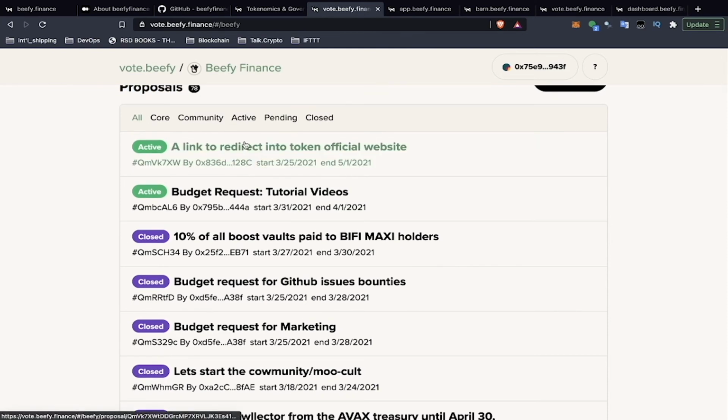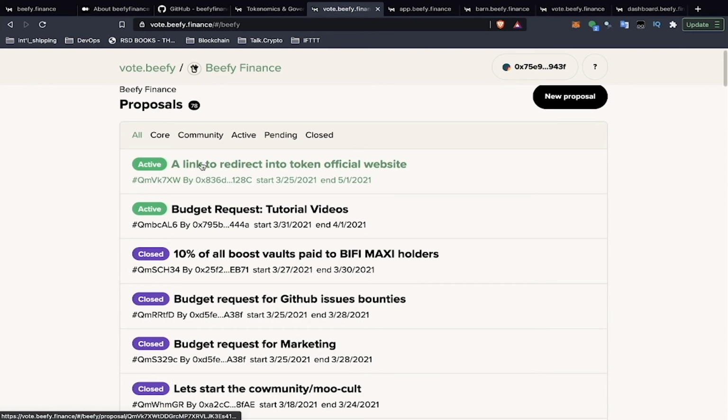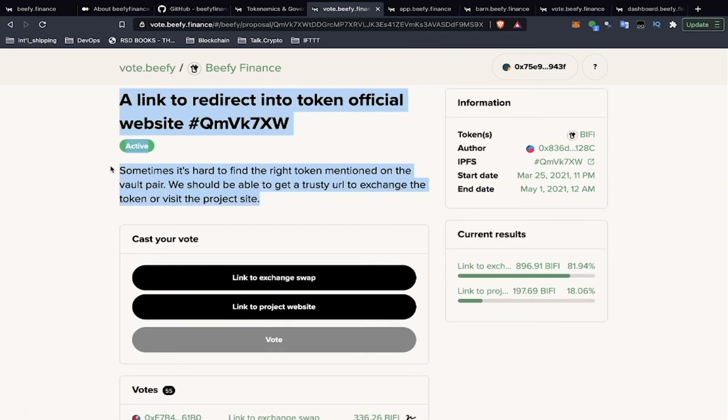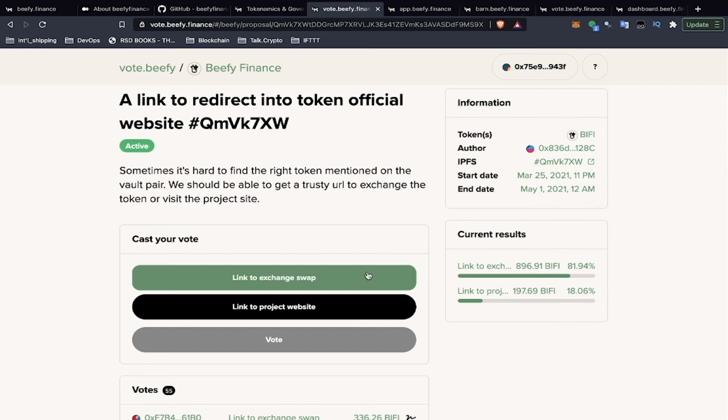And you can see there's even small things like here, a link to redirect into token official website. I actually was just having a problem with this. If you're on this wiki here, there's no link to actually take you back to the app. So it says sometimes it's hard to find the right token mentioned on the vault pair. We should be able to get a trusty URL to exchange the token or visit the project site. So you can see here 81% of people voted link to exchange.